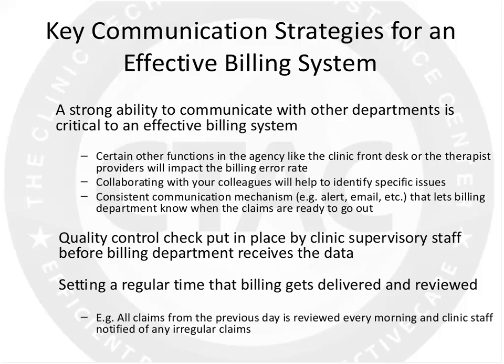So let's talk about some of the key communication strategies for effective billing as I move my own slide over here. And like I said, communication is not email. And again, a strong ability to communicate with other departments and entities. We just saw 5 different entities or 5 different spheres that a billing department will communicate with. There's probably a lot more than 5, and you can identify who you really need to talk to and how you do that. However, you need to make sure that you're communicating to get an effective billing system.